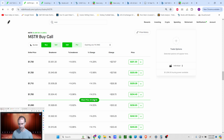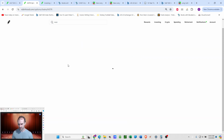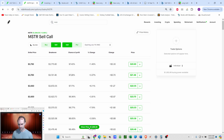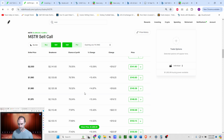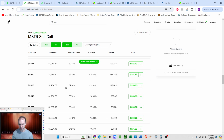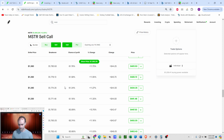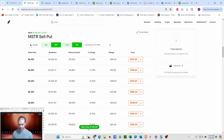Generally, those amounts should be about the same. So let's go to $2,000 and see how much we could sell a call for. Damn it. Could sell a covered call for $141, $300 above the strike price. Let's go 300 below the strike price and go to 1,400. I forgot to put.